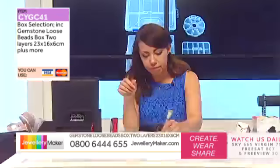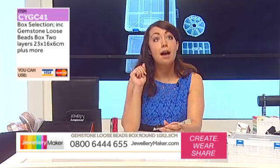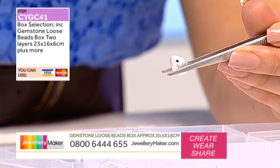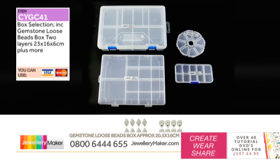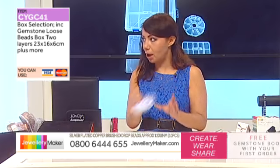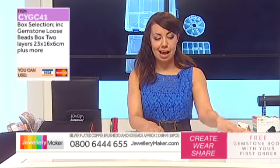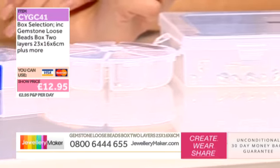I've also got the drops. Come here, you. Again, large drill hole on these, lovely drops that are completely domed, and they are a 12 by 8, so you get this lovely flow of colour all the way around it, and you get 10 of those as well. So, storage boxes. All these 3 have got the removable sections, and then you've got the Christmas board game box as well, and you get 20 of those metal beads too. Price point today, £12.95. That's brilliant, isn't it?